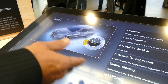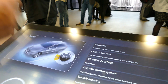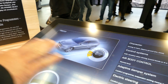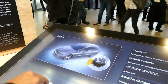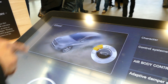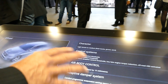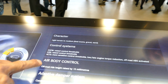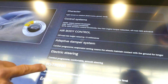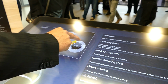We have 5 off-road programs, especially with real-time animation. We have here 5 programs. One is a slippery program for driving on a slippery surface. We have the off-road program. You see here we have changing different systems. The control system is different. Air body control reacts differently. We have the damping system, electric steering, the G-Tronic, and the engine. We have different reactions in these programs.